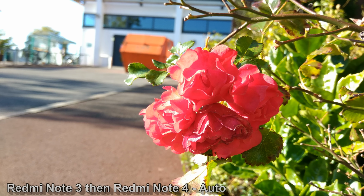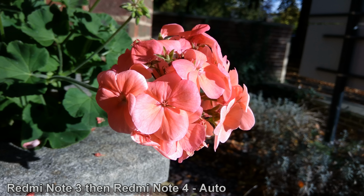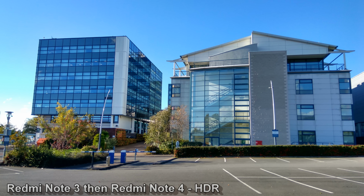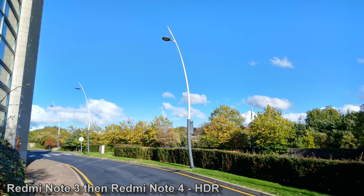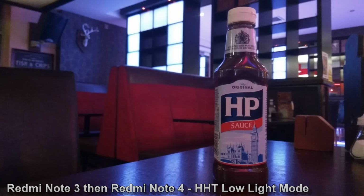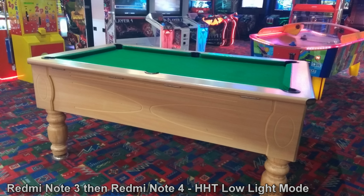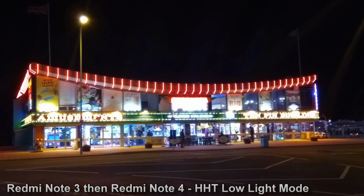I don't think it has optical image stabilization or anything, but you can see certainly an improvement even with the good light shots. Absolutely fantastic performance on the Redmi Note 4, much more colourful, less washed out, and better resolution of the background details here when you zoom in. So that is a nice improvement. In terms of the video, they both do full HD recording, which you'll find is very improved on the Redmi Note 4 again.